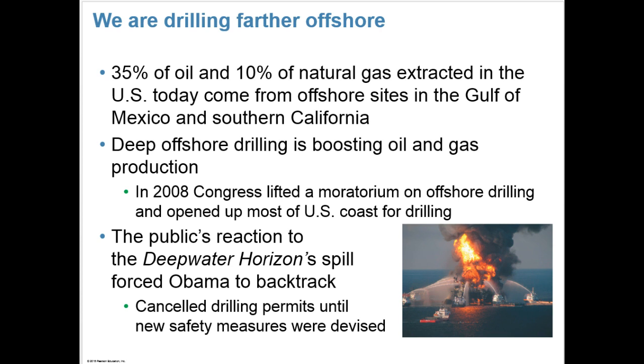In 2008, Congress lifted a moratorium on offshore drilling and opened up most of U.S. coasts for drilling. The public's reaction to the Deepwater Horizon spill forced Obama to backtrack, and he canceled drilling permits until new safety measures were devised. This spill happened in 2010 because of faulty equipment, and it allowed natural gas accompanying an oil deposit to shoot up a well shaft and ignite on a British Petroleum platform off the Louisiana coast, killing 11 workers.